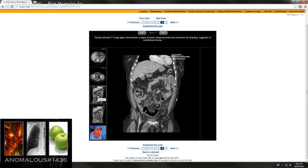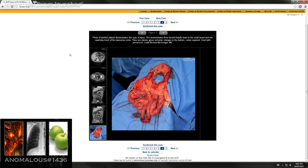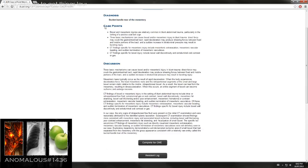Again, a coronal showing some of the same things, and you can better see this mottled fecalization. And a photo of another patient demonstrates this type of injury. This demonstrates 3 bucket handle tears in the small bowel and one spanning much of the transverse colon. These are obvious gross ischemic changes in the bottom center segment. When it turns purple like that, bad thing. Bucket handle tears of the mesentery.